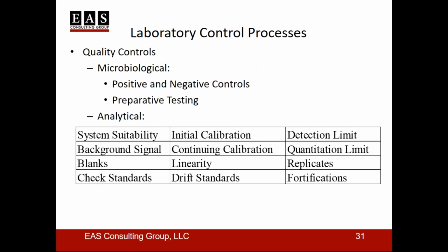In the microlab, there are also other types of controls that happen a little bit later. So during the analysis of samples, there will be routinely incorporated positive controls and negative controls that are run with every single set. There will also be preparative testing that's done to make sure that the test runs for the particular type of sample that we're analyzing.